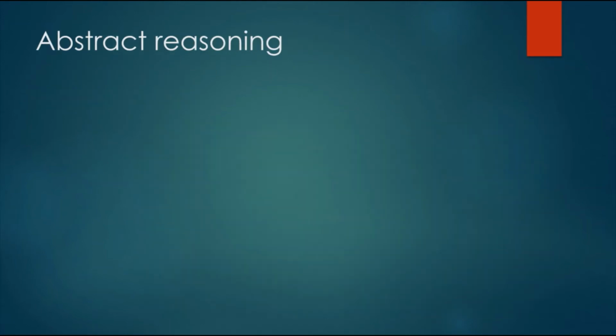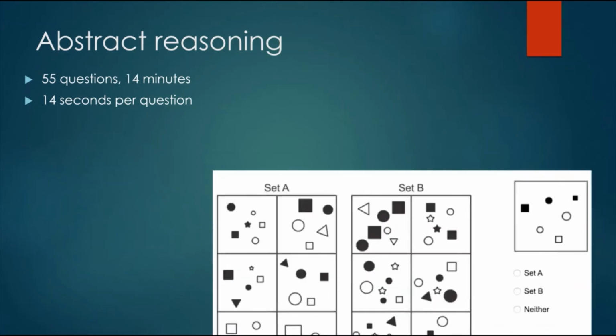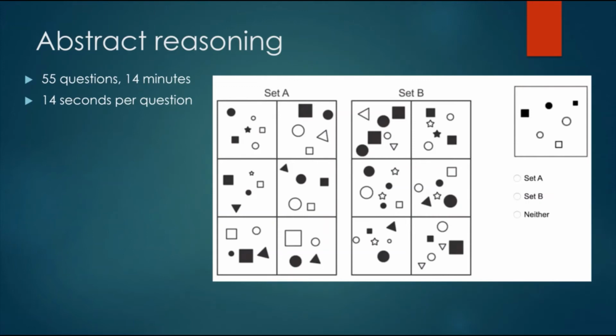Now moving on to the abstract reasoning section, this will be the most unusual section of all, and many people would not have done something similar before. So you have 55 questions, you have 14 minutes, and this means that you have 14 seconds per question. Now this is a lot of time pressure as well, but if you do a lot of practice, you would just start to get aware of all the different types of shapes and matches you can get. So this is an example of a question that you can get.